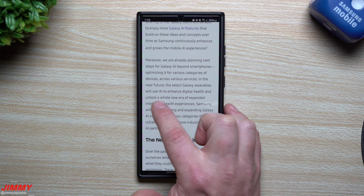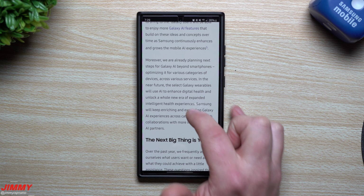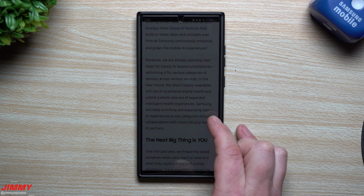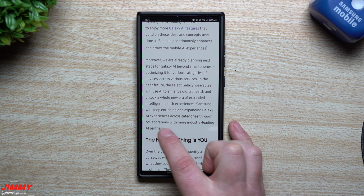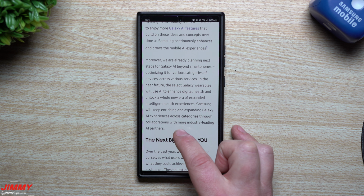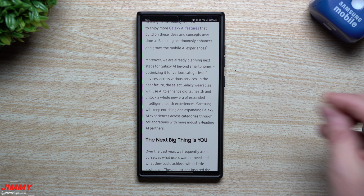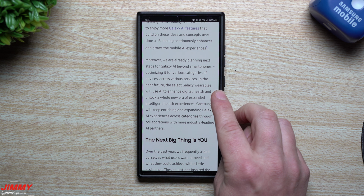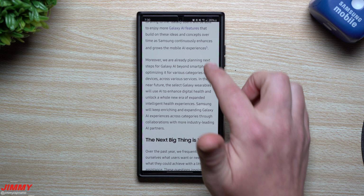This right here is talking about a whole new era of expanded intelligent health experiences, and Samsung will keep enriching and expanding Galaxy AI experiences across categories through collaborations with more industry-leading AI partners. So they're talking more than just watches and buds. This is talking about a whole new era, something that they haven't done yet, which again is the Galaxy Ring to enhance digital health. And so this right here was just kind of talking a little bit about it.